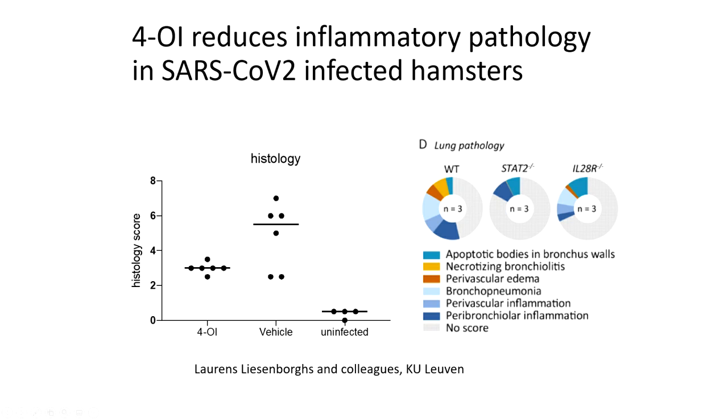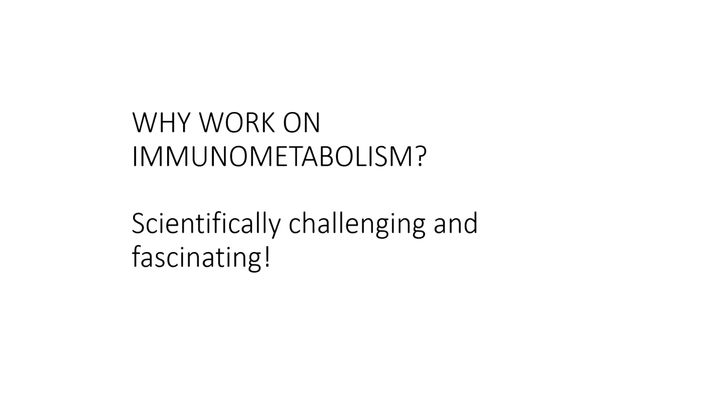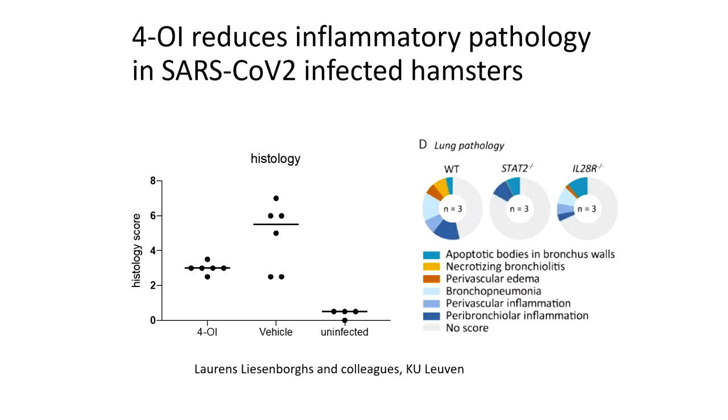This is a scoring system for lung injury in response to COVID. You get pneumonia, you get edema, you get bronchiolitis, and you get a score. And the higher the score, the worse the damage. There's the uninfected hamsters. Here's the infected ones. These are different hamsters, all showing high scores in terms of lung pathology. We gave them itaconate, and we could protect those lungs. Okay, this is only one experiment, but still, we're trying to do more and more on this now. So what this means is itaconate has potential as a therapeutic.